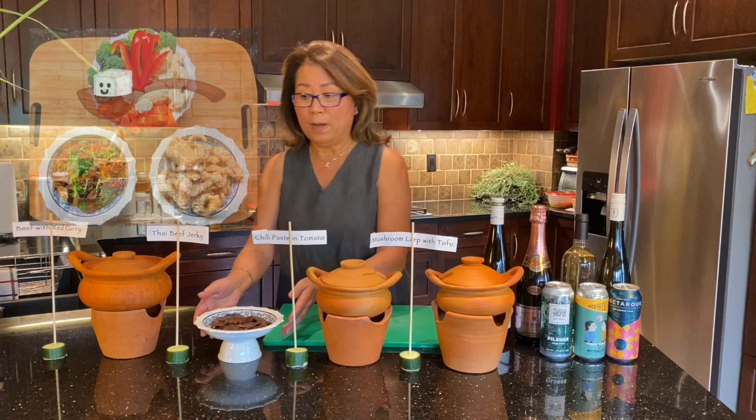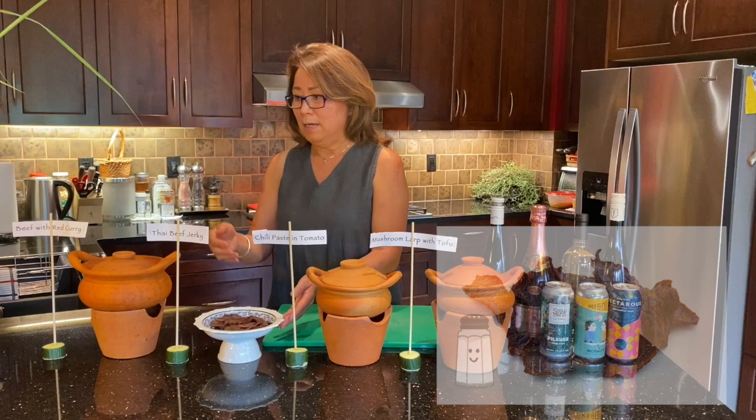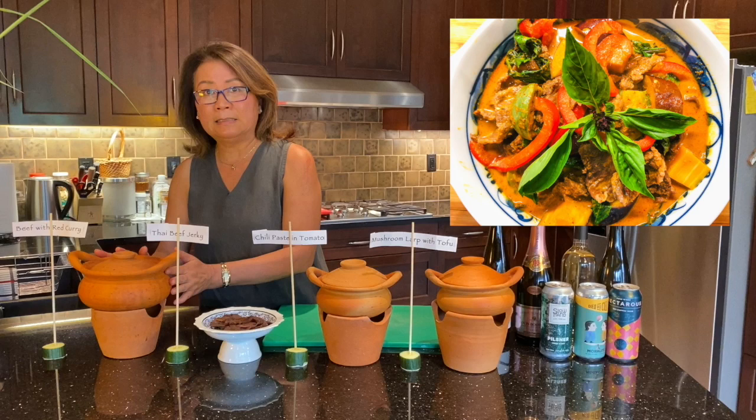The third one is called Thai beef jerky, and in Thai, we call it neur khem. Neur means beef, and khem means salty. Of course, this one is led by salty. And the last one is beef with red curry, which has coconut milk in it, and this is going to be rich and creamy.